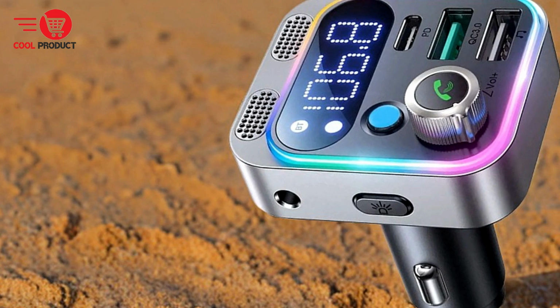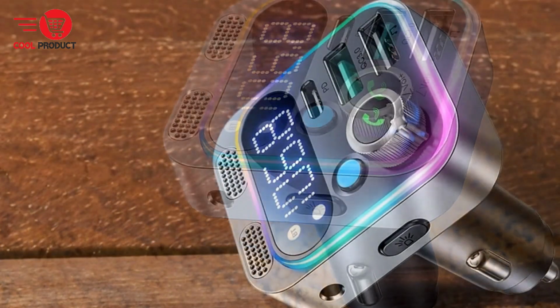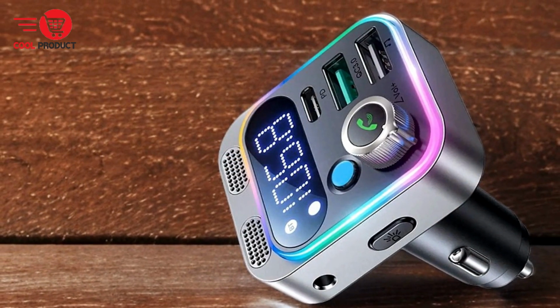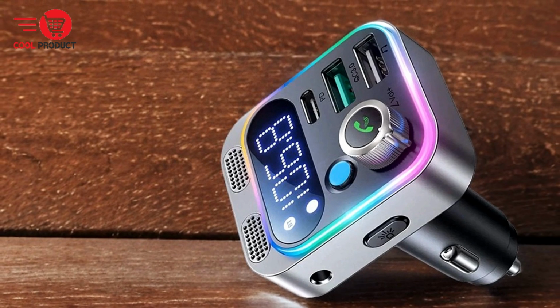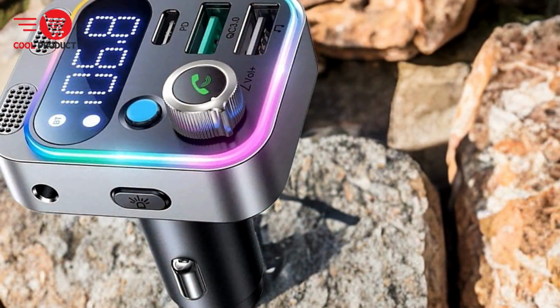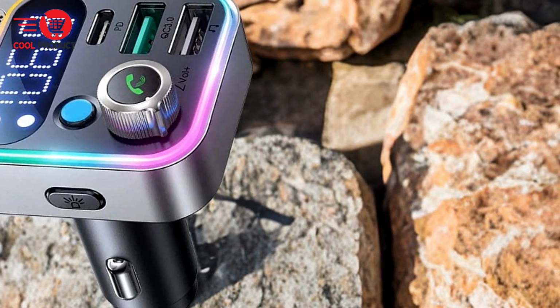The Joshe JR-CL17 Bluetooth 5.3 car FM transmitter offers a robust solution for enhancing in-car connectivity and entertainment. With its advanced Bluetooth technology, fast charging capabilities, and high-fidelity audio options, it caters to drivers looking for reliable hands-free calling and superior music playback.